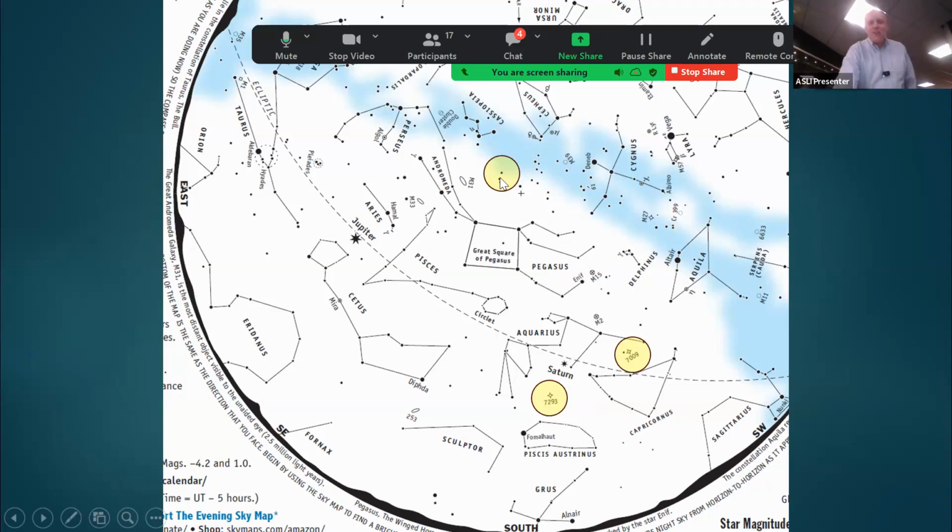And then up here is the Blue Snowball right above the Great Square. And then back on the end, not far from NGC 891, the edge-on galaxy, is the Dumbbell Nebula.